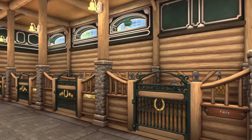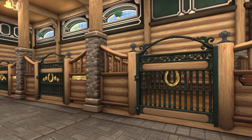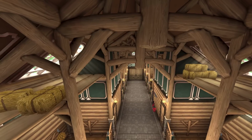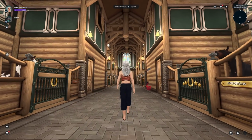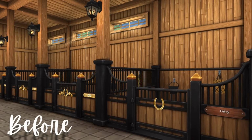If you wanted to take this really to the next level, I probably would have updated the ceiling color to be more of a white instead of this yellow, but for cost I kept it the same. This stable ended up costing in total 930 star coins, so right in the budget, a little bit on the upper end of your budget, sorry, but it ended up looking pretty cute. Hopefully you like it.